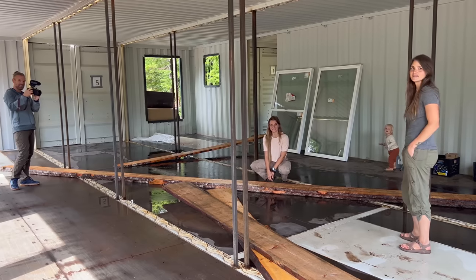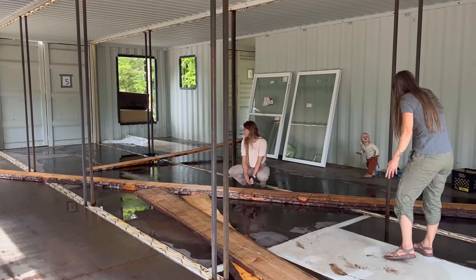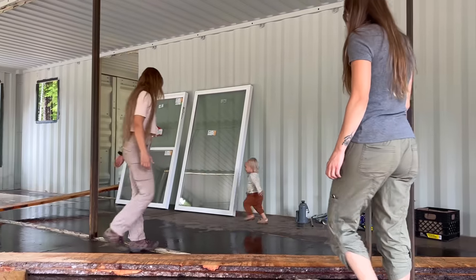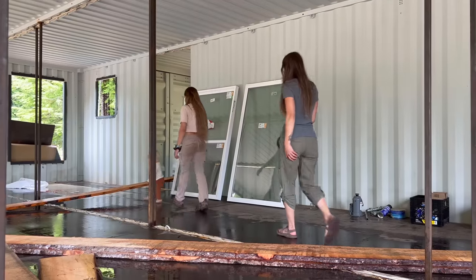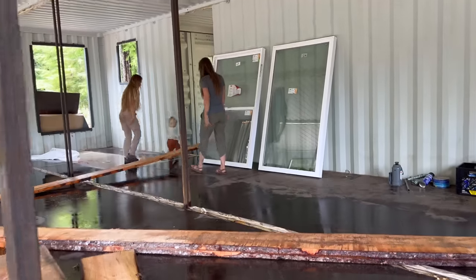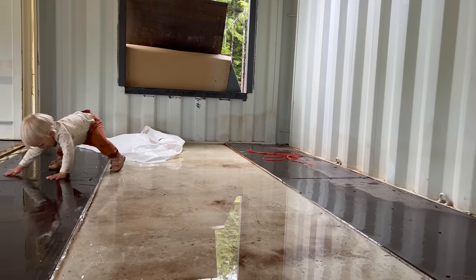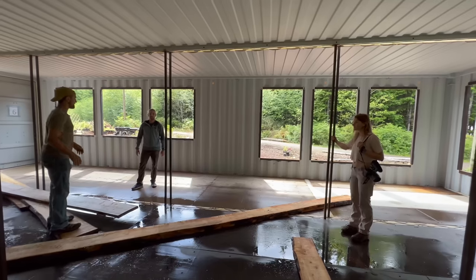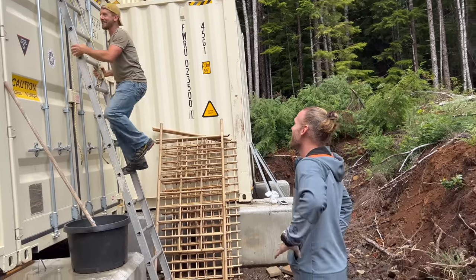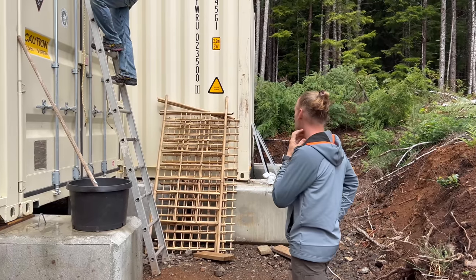Like a sawmill? That is so cool. And beautiful. Do you want to show the pantry? And there you go. Look at this. There's no staircase yet, so where's the staircase going to be? Inside the pantry. Oh, okay. In there, yeah.